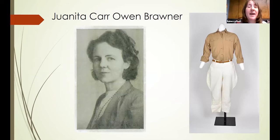Switching gears a little bit, sometimes as museum curators, we all have objects in the collection that are our favorites, that are unique, and this is one of them for me. So this is an image of Juanita Carr Owen Brawner. She grew up in Columbus. She later moved to Tallahassee and was a math teacher there. She moves back to Columbus during World War II and is a math teacher at Columbus High, before she and her brothers and her husband get together and found a land surveying firm.